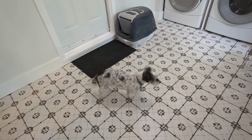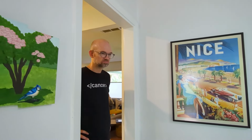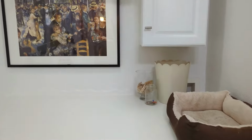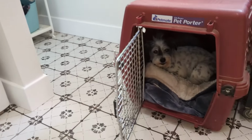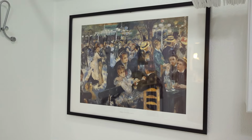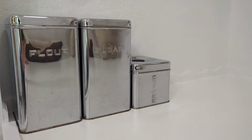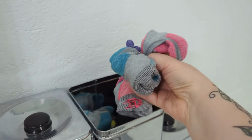Hey, where's our dog? The tile's moving. I didn't realize our dog would be camouflaged. He'll sneak up on you now. Our cat likes to sit up here, away from someone. I won't say any names. We like to find creative uses for things. These are some old vintage canisters that now hold socks.